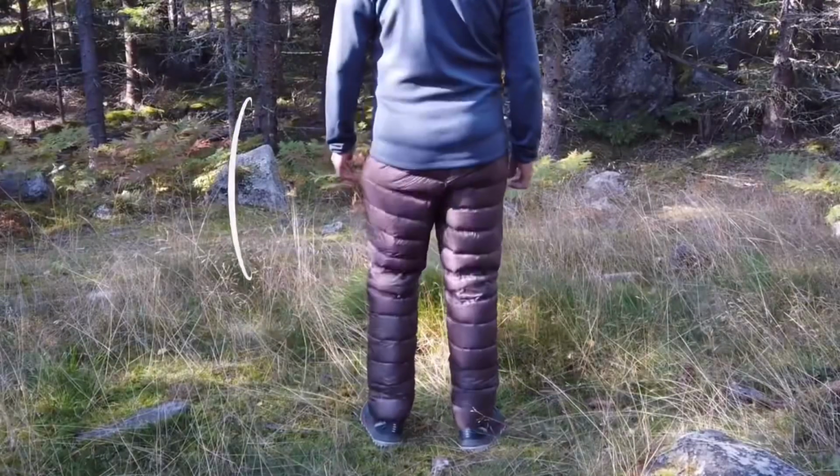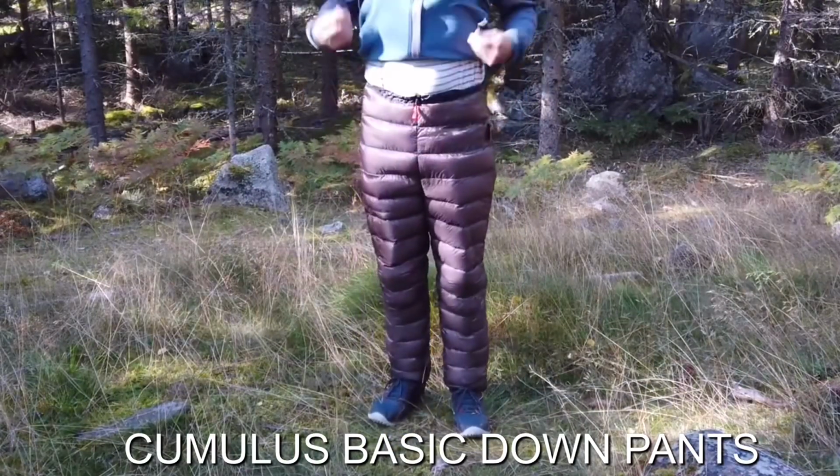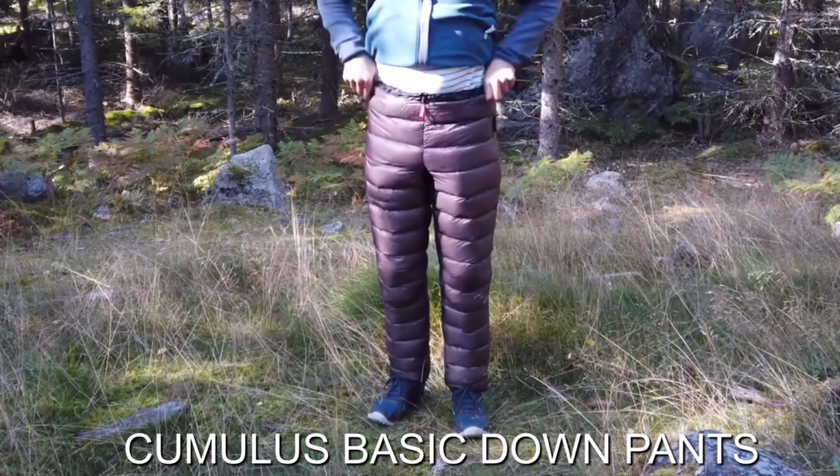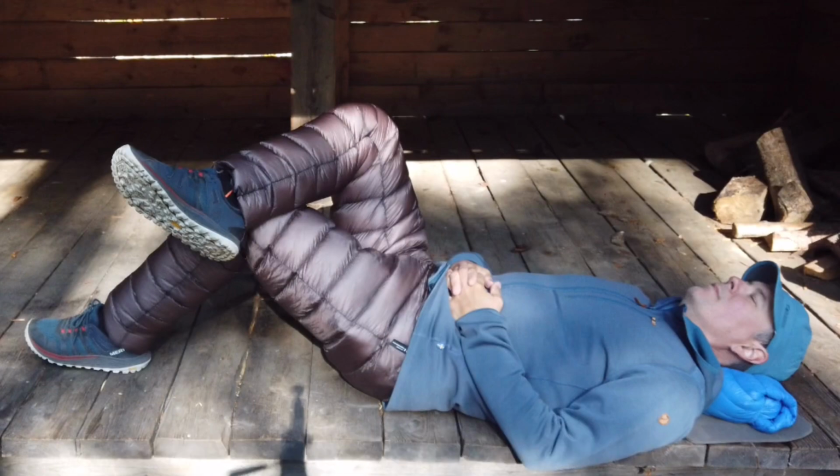Before we go into the weights, I have two additional items not included in the pack system yet. First, I have the basic down pants from CUMULUS. Those I will only bring if I see the forecast showing lower temperatures than normal and if there would be a risk of frost. Otherwise, I will not.